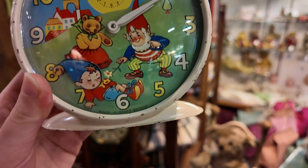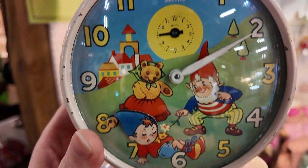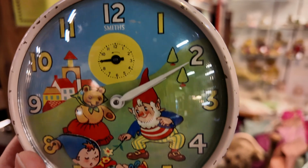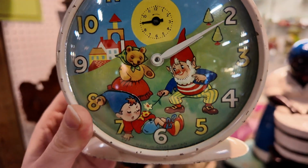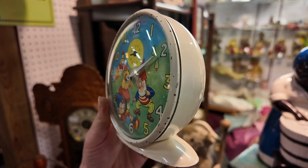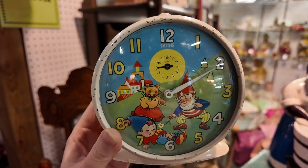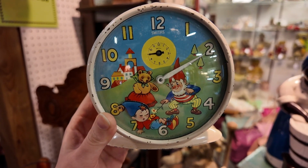I absolutely love this clock. It is made of a heavy metal and says made in Great Britain. Look how cute the image is. It's a Smith's clock, and it even has a Smith's box, but I looked all over just so I could tell you how much it is, and I could not see a price. So at least we got to admire it.